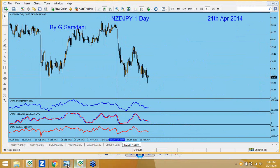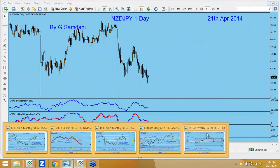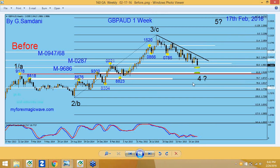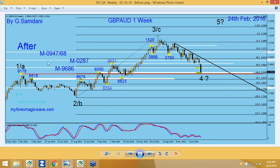If you can see where it is, Pound Aussie, for example, today we are here, 24th February. A few days ago, I made this chart, 17th February, that we are dropping, and this was the first target. This would be the second target. We dropped 500 pips since then, from 17 to 24. Okay, so this is my before chart, and this is my after chart.